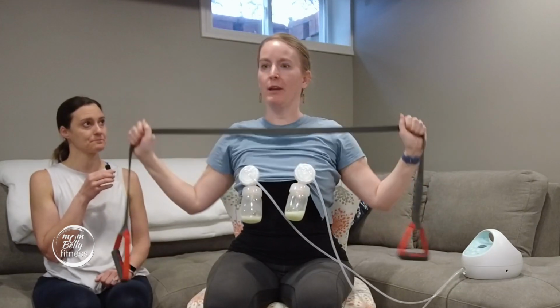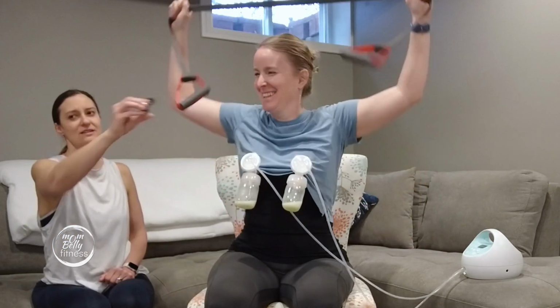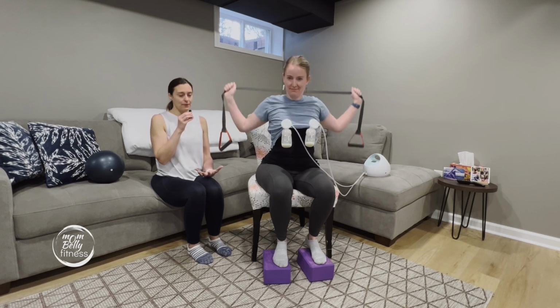Yeah. Because if you're pumping at home in the middle of the night, you're maybe not going to be wanting to do this exercise. Yeah. This isn't the middle of the night thing. And then also be mindful. You're pumping for a reason.